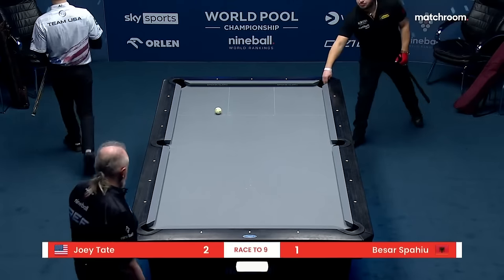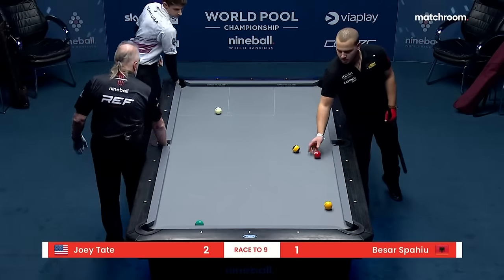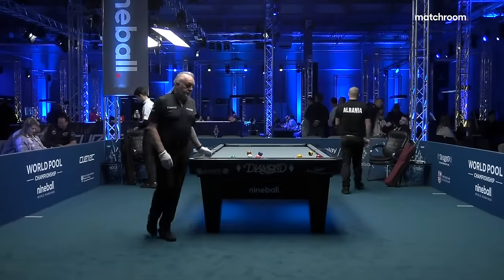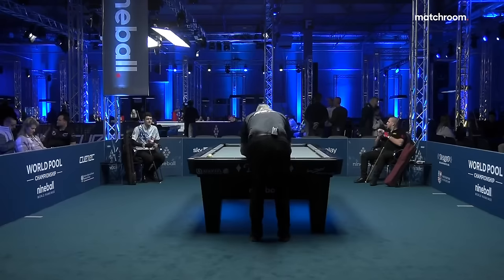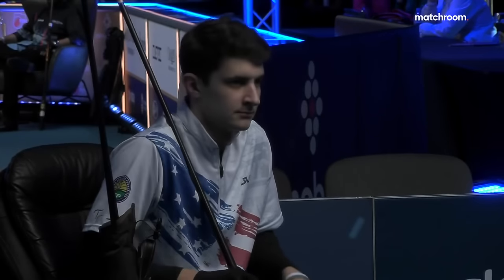Picking up the pieces again. Joey Tate. We've seen it in so many matches, like the opening phase, the first four or five racks. Players not finding rhythm, a bit tentative at times. The best part of all the matches is in the second half.